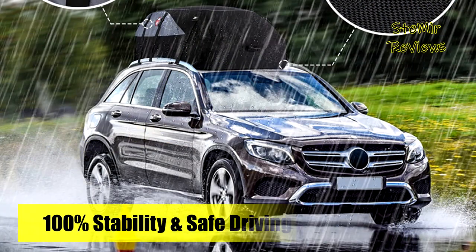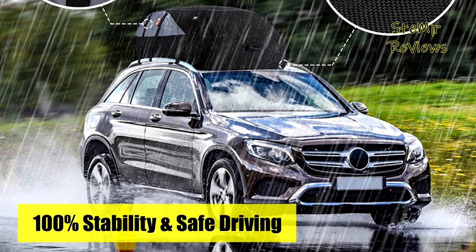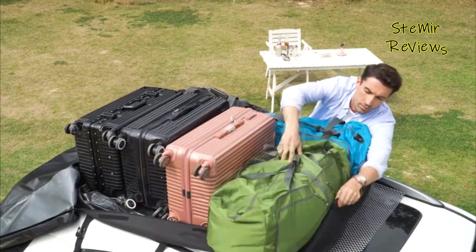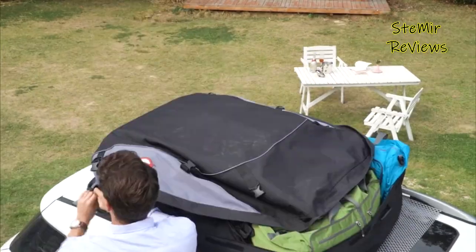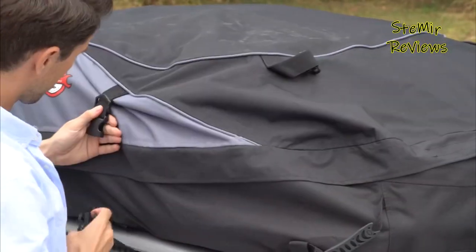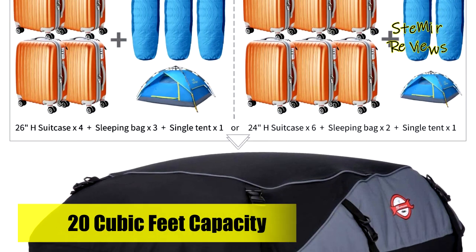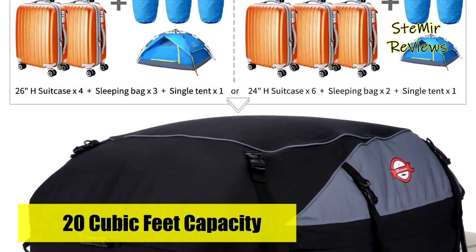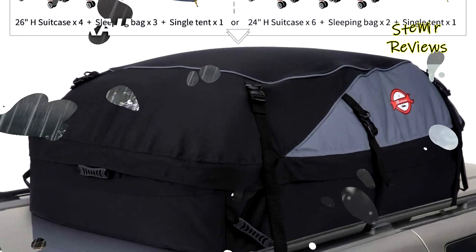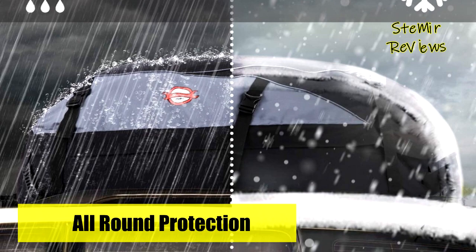20 cubic feet of huge space allows you to easily hold 4-6 large travel luggage suitcases, tents, sleeping bags, and more. More capacity, more pleasure. Features premium triple-layer high-density 1000D soft shell fabric materials, which is 2 times stronger than 500D fabric. We noticed that the straps of other rooftop cargo carriers easily rip from the seam, so we doubly reinforced the strap seam. The roof cargo box fits any car, truck, or SUV.